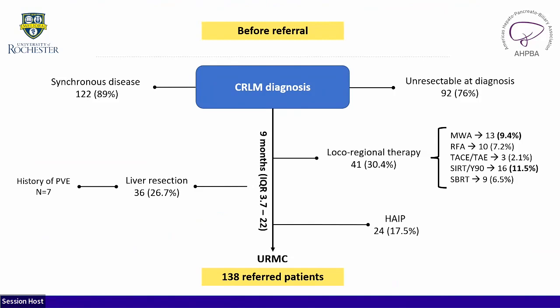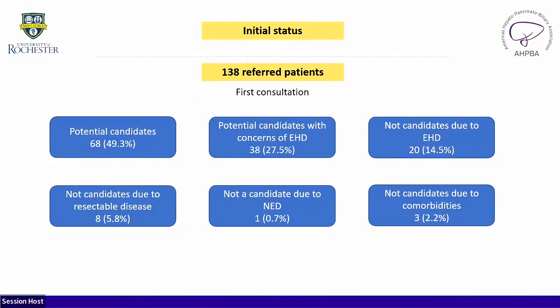After the first consultation, and following a meticulous evaluation of the medical history and imaging studies, often after discussion in the local tumor board, the following decisions were made. 49% of the patients were considered potential candidates. 27% were potential candidates with concerns of extrahepatic disease, mainly due to indeterminate lung nodules. 14% of the patients were not candidates due to extrahepatic disease at the time of referral. 6% were not candidates due to resectable disease. One patient had no evidence of disease, and 3 patients were not candidates due to comorbidities.